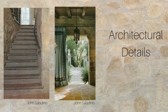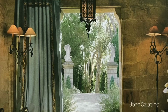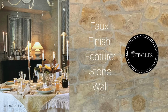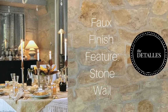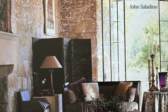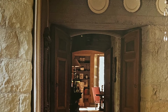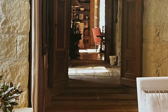Architectural elements like exposed beams, exposed brick, and stone walls are a timeless component of this beautiful decor. You can recreate the look of stone walls with a realistic faux finish if using actual stone is not possible. In the same way furniture can be faux finished to age or antique it, walls can be transformed to appear rugged or textured as well. Watch for upcoming videos on texturizing walls and stenciling stone onto walls.